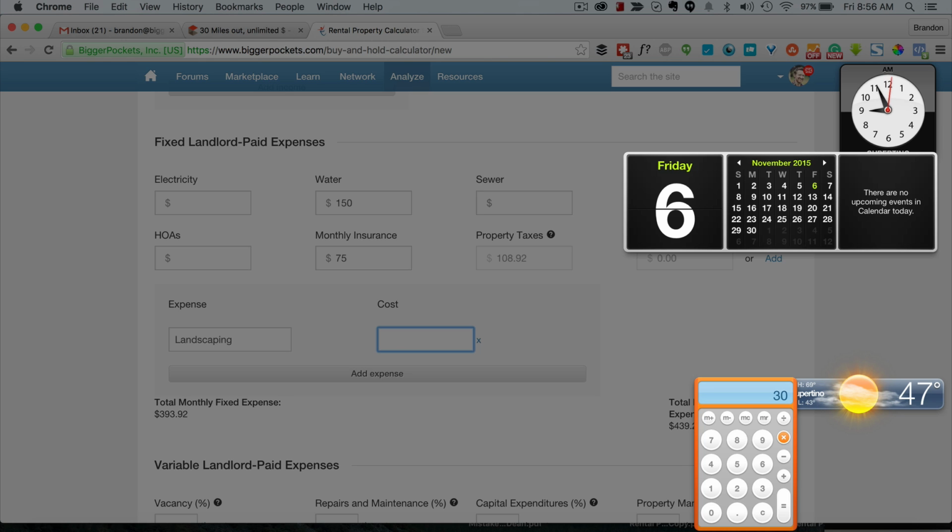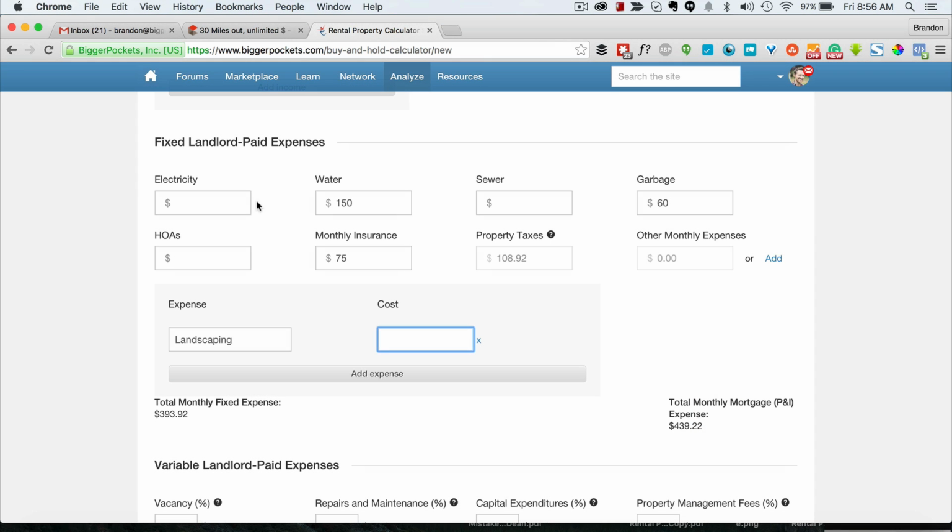So I go 30 times, we do it twice a month, times about 6 months a year. We're looking at about 360. Now I'm going to divide that by 12 to get our monthly cost. So on average, we're spending about 30 bucks a month for landscaping.